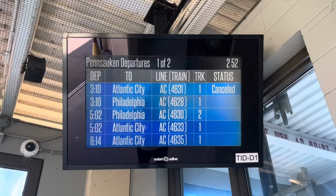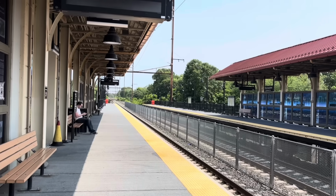It sucks because the outbound train on the other side is canceled, so people are like, I don't know how to get to where I need to go now. But our train is fine. It should be here in a few minutes.